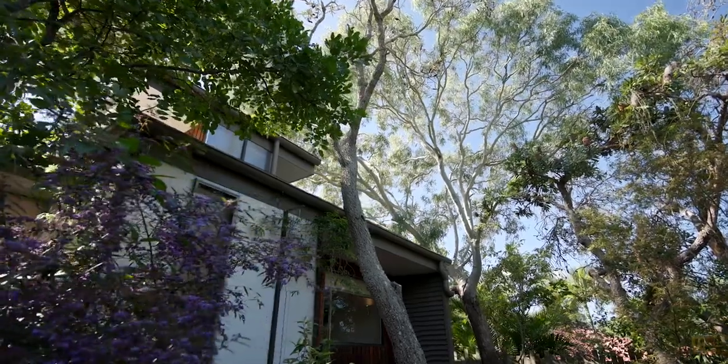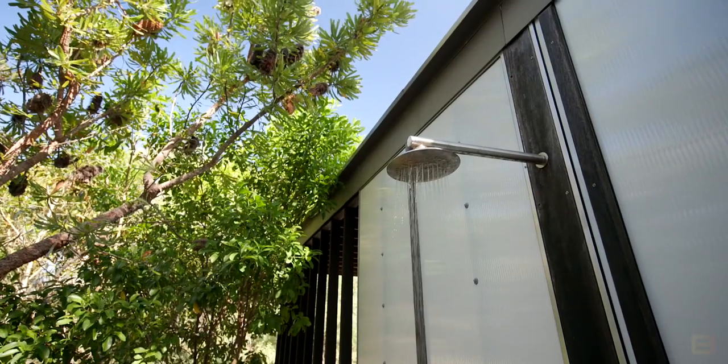It's almost like the trees and the experience of coming over into the entry was like walking over a dune. It was kind of like trying to keep that experience.